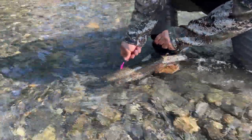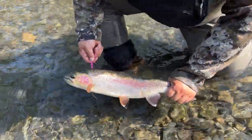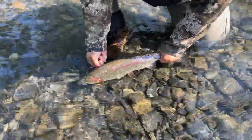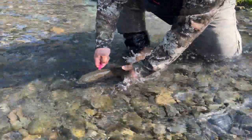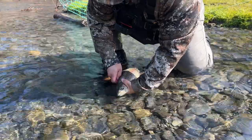Oh, that's a nice trout. Look at that. Dude, I got that one there, too. Hold it up. Yeah, that's beautiful. Oh, my God. All right, that's a foul. Can't keep it. That's a trout anyways. Yeah, you want a photo real quick? Hold it up. You want to hold it up?